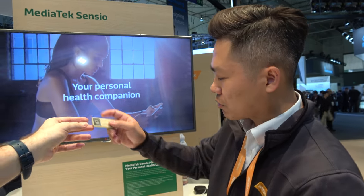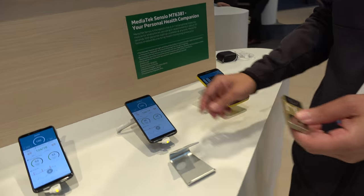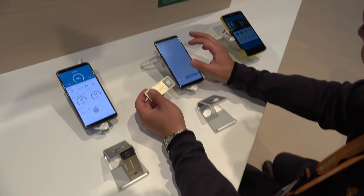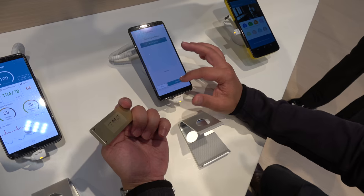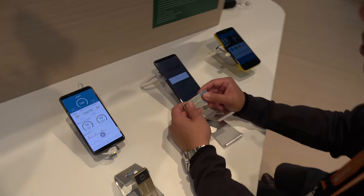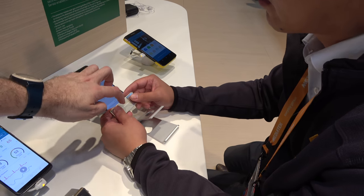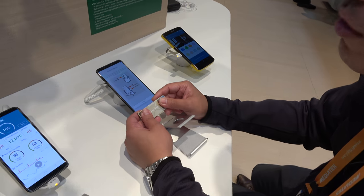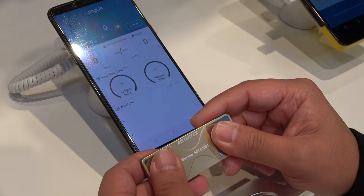Yeah, you can test it by yourself. Do you want to check? Oh yeah, can you try? Yes. Okay. Blood pressure trends, SpO2. Let me connect to the Bluetooth first. Okay, 60 seconds. MediaTek Sensio measures all six functions. Okay. Is this going to be available? MT6381? Already available for mass production.